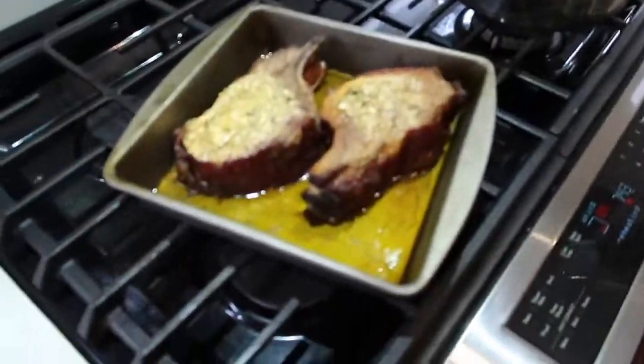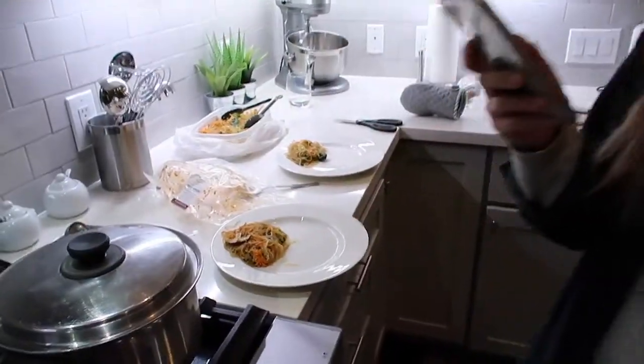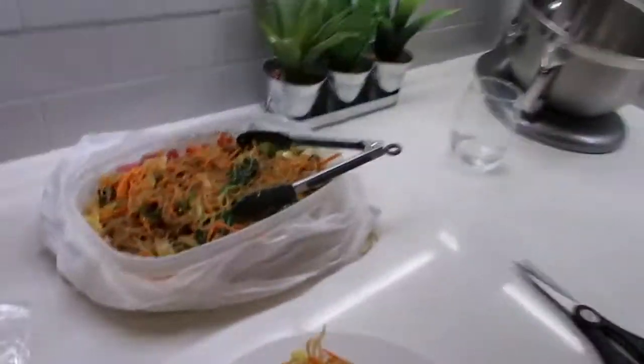Here's our dinner. Yummy pork chops, and my grandma made us japchae, which is this Korean noodle thingy. Yummy.